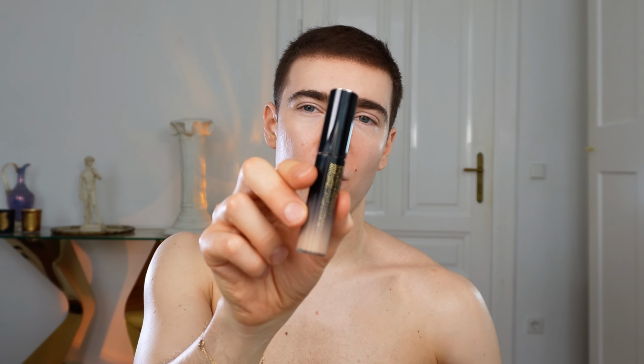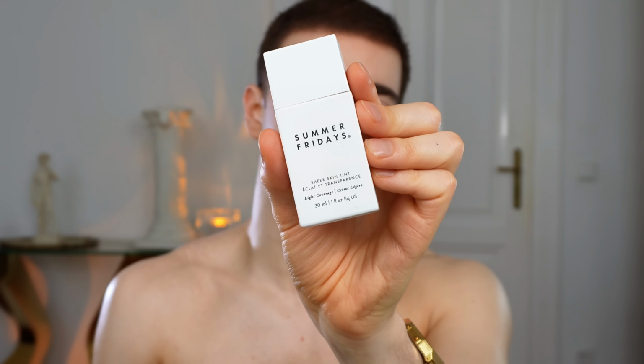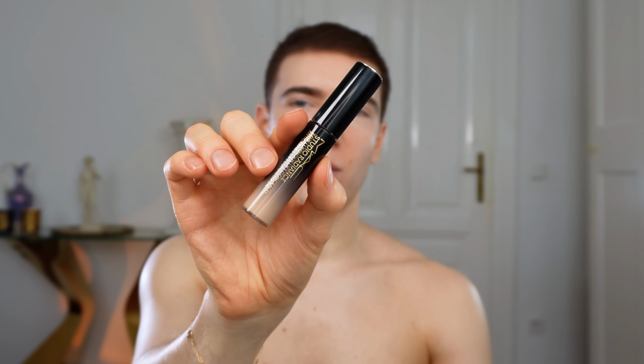The skin is plumped up, it's hydrated, it's smoothed out. So yeah, you can totally leave the house like this. But if you want your skin to look a little bit more even, you can go in with a concealer or a skin tint. The Summer Fridays one is amazing because it just doesn't look like makeup. It really smooths out so beautifully. But if you just need a little bit of extra coverage, go in with a concealer.